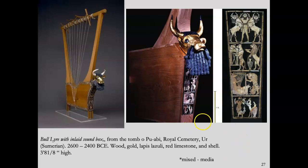On the bottom register, we have a scorpion man, half scorpion, who was often seen as the guardian of the entrance to the underworld. He is holding a beaker right here, and he's attended to by a gazelle standing on hind legs. And the gazelle is holding two cups, which we can assume the gazelle has filled from this large vase that is behind him. If we move up to the next register, we see a bunch of animal musicians.